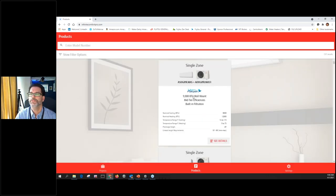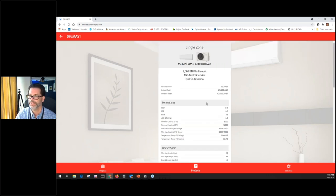Okay. So here's the new LMAS offering. It tells you nominal cooling, nominal heating, temperature range for heating and cooling, pre-charge length, and your minimum and maximum mount length. But it tells you far more. Hit see details. It opens up far more, gives you your SEER, HSPF, EER, COPs.